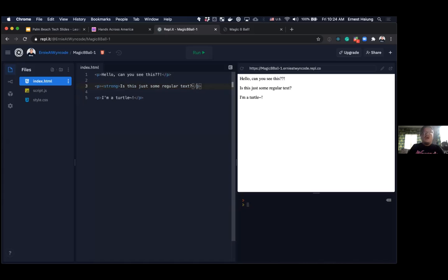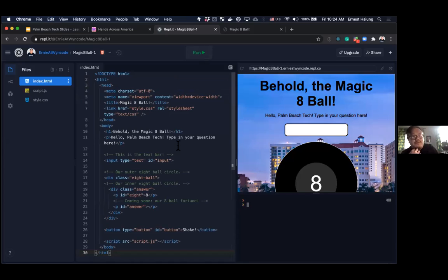I'll do the word strong. Ah, accidentally typed that. Strong. And this text is now bolded, right? So I can give certain rules to this and it'll do the same, right? I'm going to paste my Magic 8-Ball back. So at the end of the day, what you see here is what you get. So you'll notice that this H1, well, the H in H1 stands for header, right? And headers basically tell the web page that certain sections of the web page are useful. And actually, you know what? Websites like Google also take advantage of that to index certain keywords to give different phrases different strengths, right?